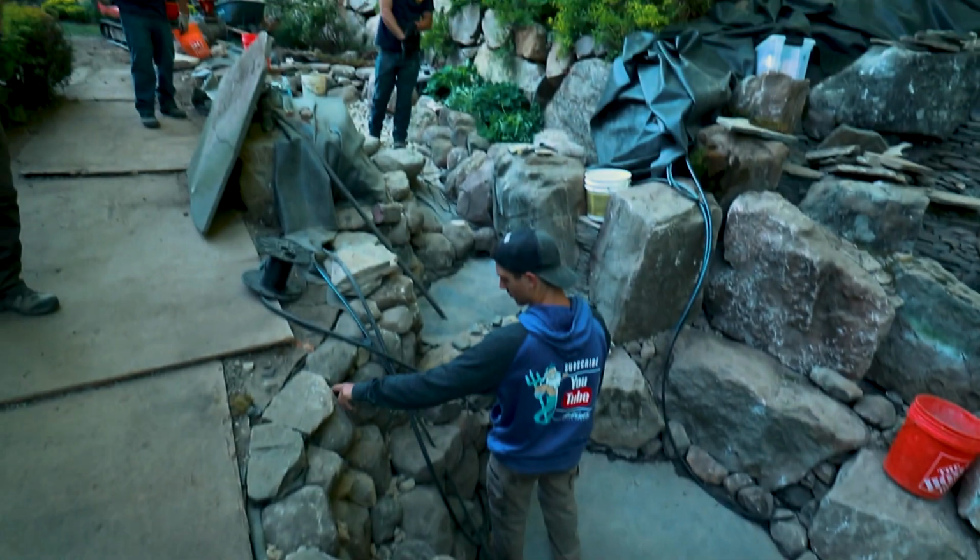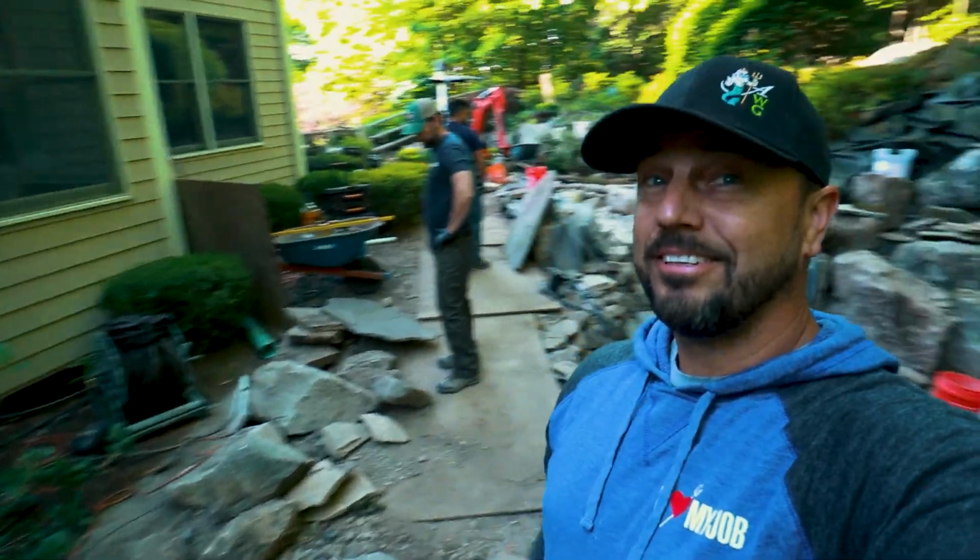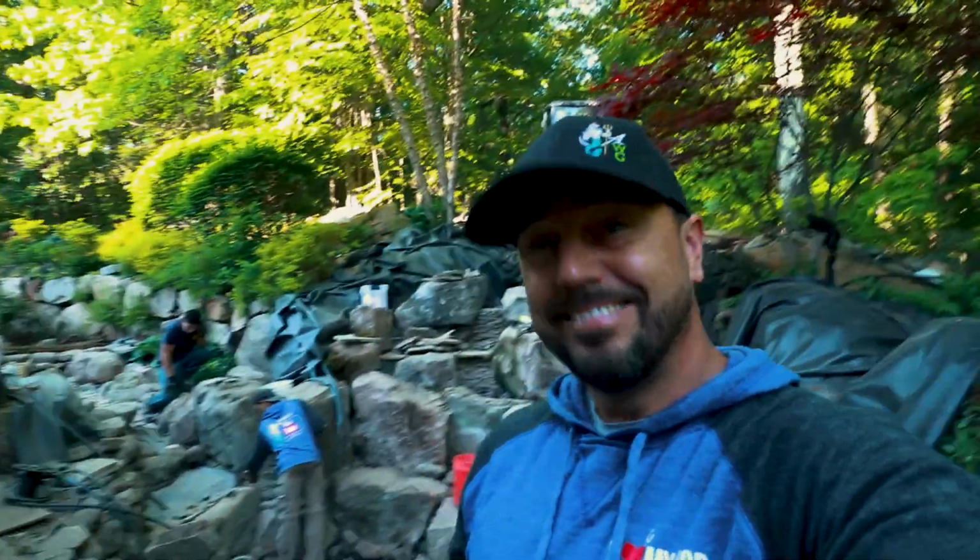If we can get this pond tidied up today, I see water going in possibly by the end of the day, which would leave us one more day after today to finish this 5-day project. And it looks like there's still a lot to do, so we'll see how that shakes out. Let's get to work.